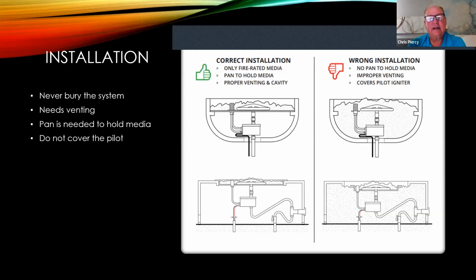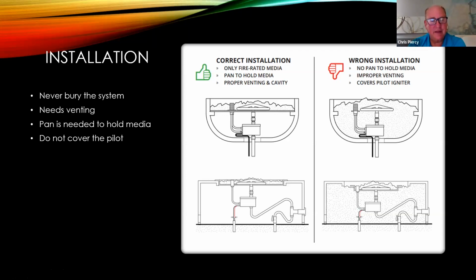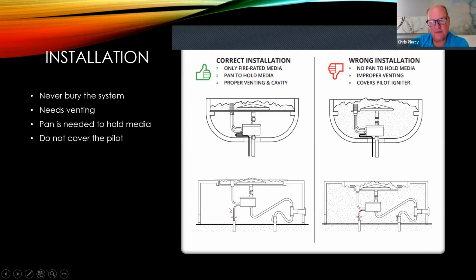Don't do that. The lava rock that they sell at Home Depot is designed for landscaping. It's not dried. There's water content in it. Water heats up, creates steam. Steam explodes the media, and that's not a good situation. As I said before, we want to make sure that the vessel has open air in it. We also want to make sure that it's properly vented.